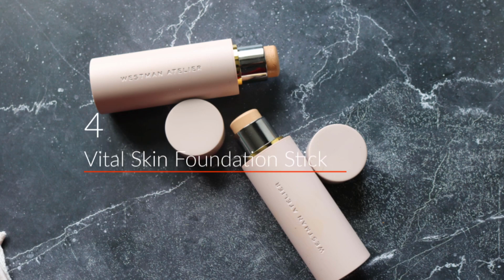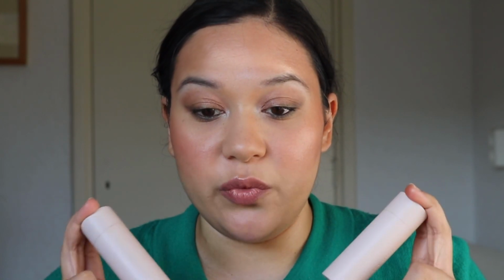Next, I want to talk about the Vital Skin Foundation Sticks. Gucci Westman recommends you to get 2 shades, and I got shade Atelier 3 and Atelier 5. They have a shelf life of 18 months, so that's pretty good. And they have about a net weight of 9 grams or 0.31 ounces. Number 4, it's an amazing foundation. I'm not a foundation user, which is why it's not ranked higher on the list, at least not on a daily basis. But when I wear foundation, I do gravitate towards these.